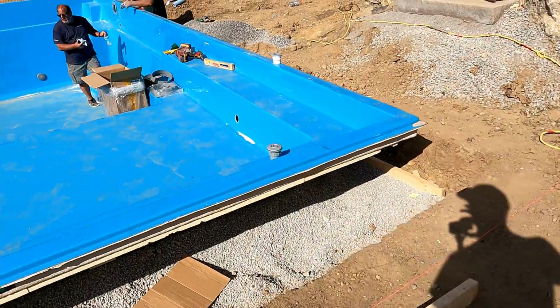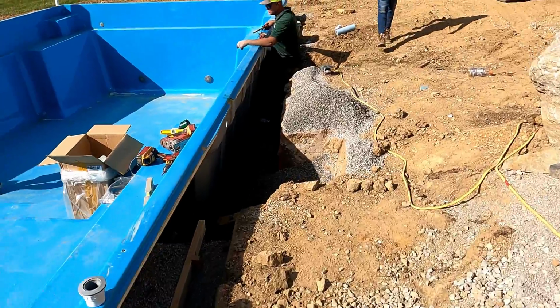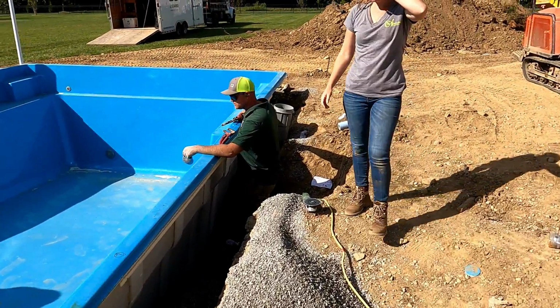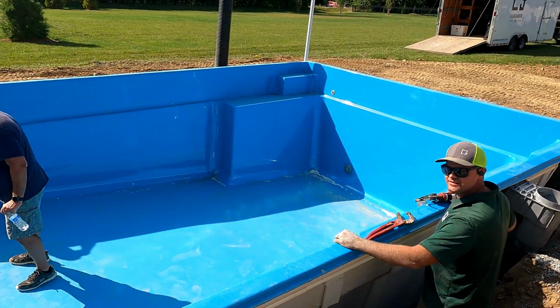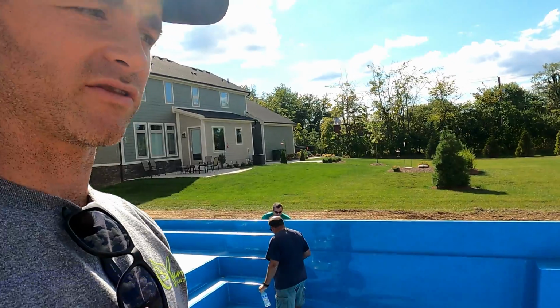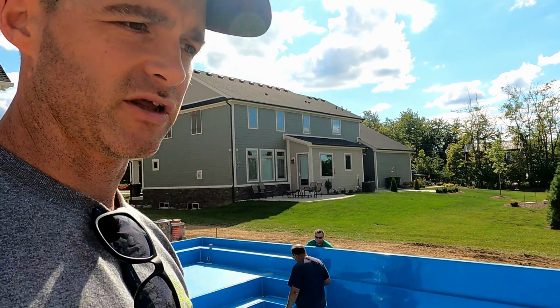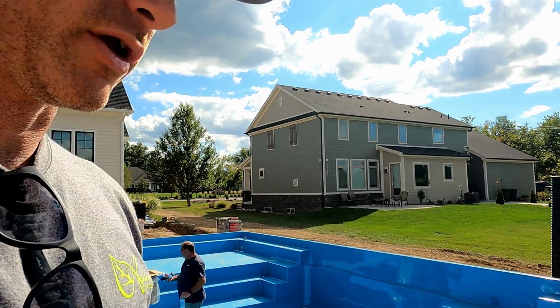So really cool stuff. Here's our pool getting in, looking really good. And this is Jeremy, the owner of the company, doing all the awesome stuff you see. Mr. Kevin Carr over there, this is the pool guy that's helping them figure out what all the steps are with an install. So really cool stuff they're doing here.